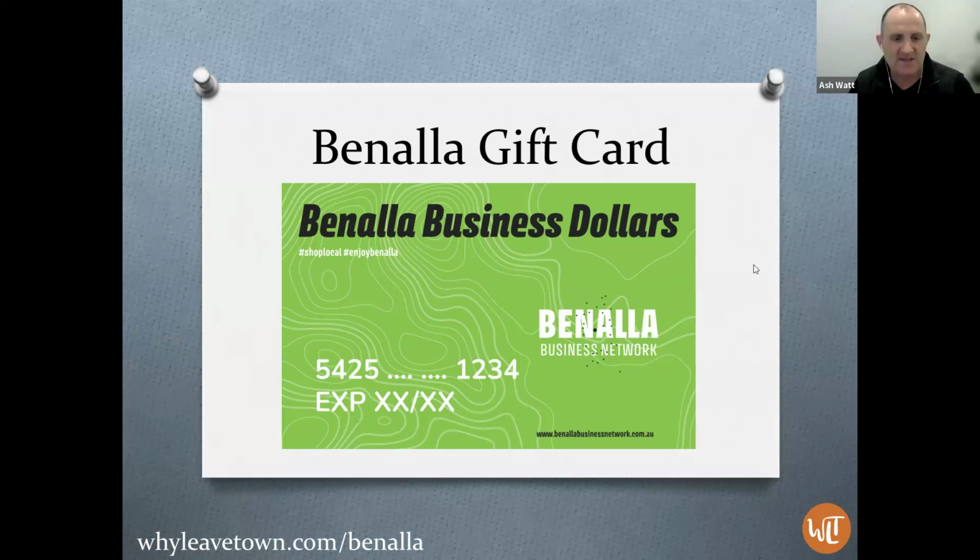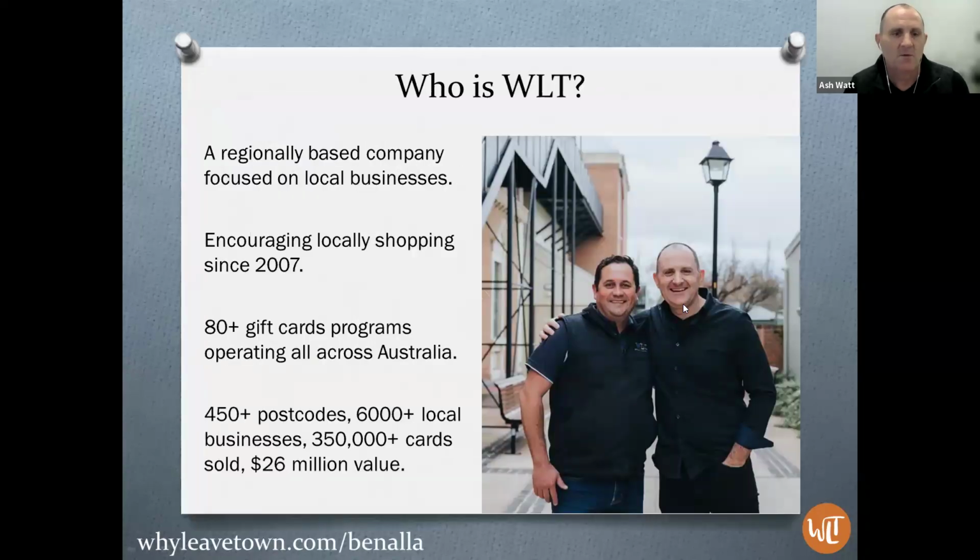Awesome. So as you can see there, there's the Benalla Business Dollars card that we will be launching very soon. Now, on each slide, down the bottom, you can see whyleavetown.com/Benalla. This is basically the go-to for everything about the Benalla gift card, at least from the Why Leave Town perspective. A lot of things I'll be talking about tonight, in terms of purchasing the card and participating, you can go to that link and it's going to have everything you need to know about the Benalla Business Dollars as well. And we'll be adding to that over time. So that's going to be across each of the different slides. But before we jump into that, there we go.